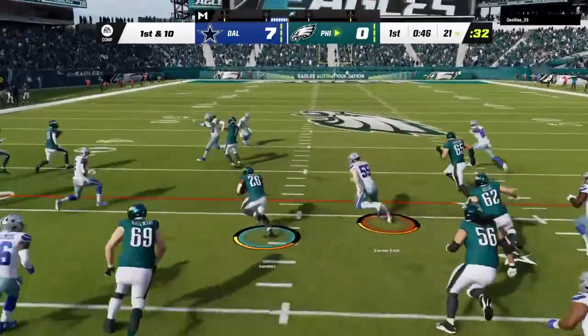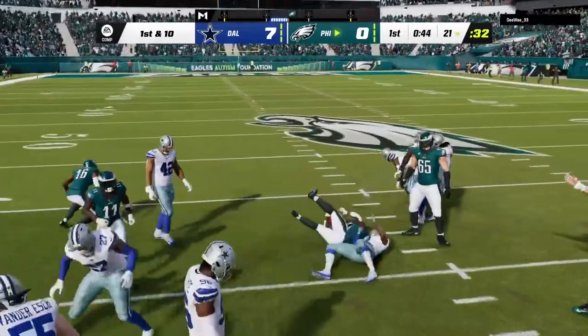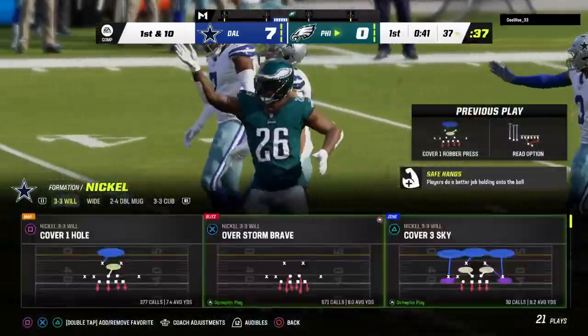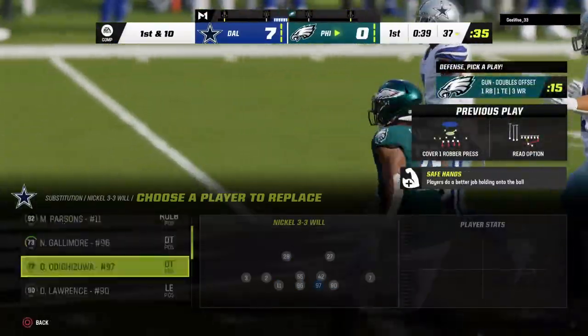They start on the ground here with Sanders. And he's taken down, but able to slip across the 35. 16 yards right off the bat and a first down.